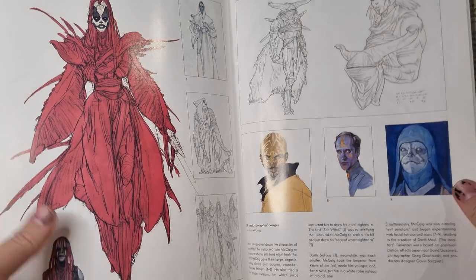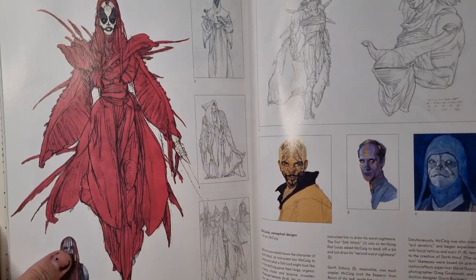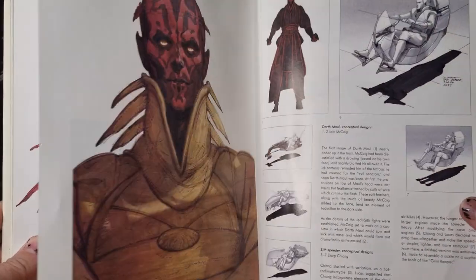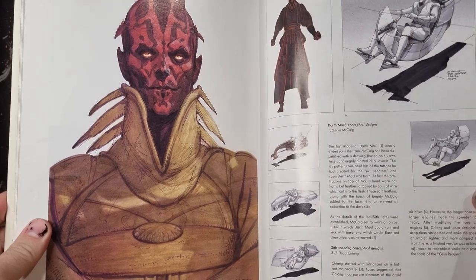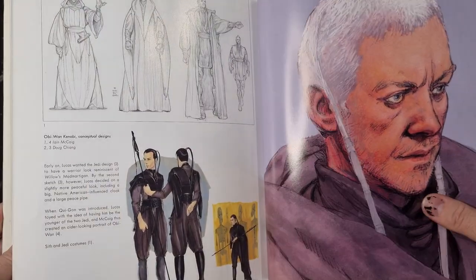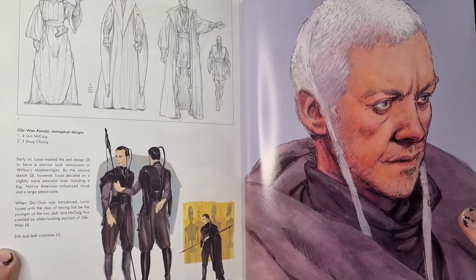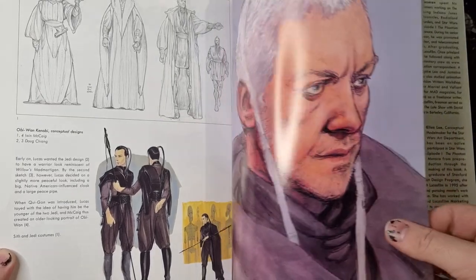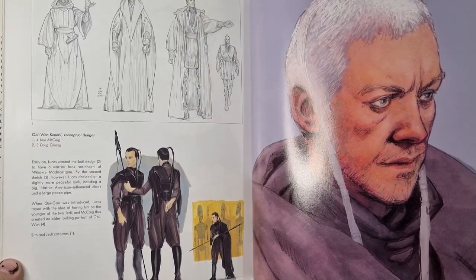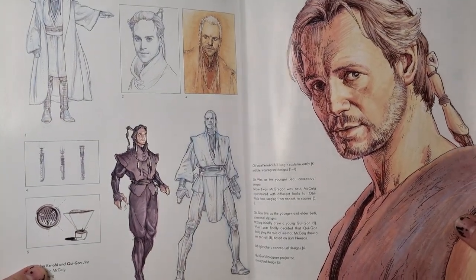But yeah, there's a concept for Darth Maul, or the Sith. That looks familiar, doesn't it? Some really, really interesting design work. There we have him. There's Maul's ship. Kenobi, young Obi-Wan, again down the bottom left there, sort of all black, a little bit more samurai-like, and that was the idea that Obi-Wan would have an apprentice.